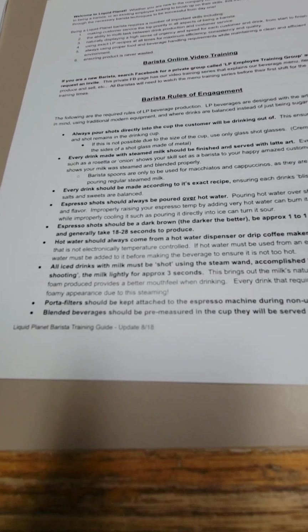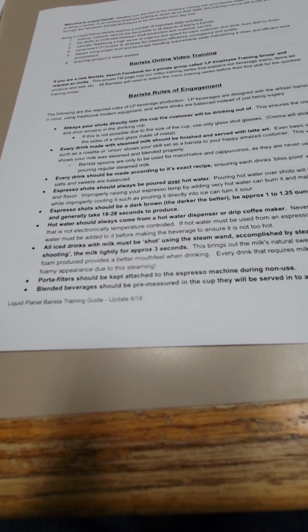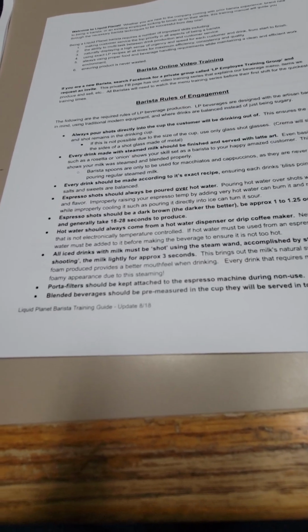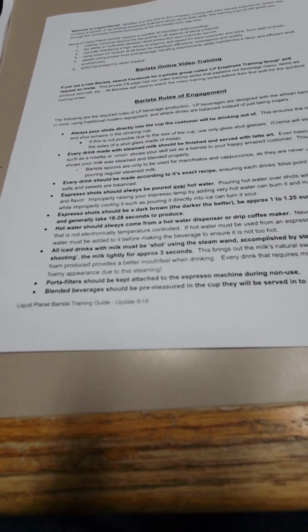every drink made with steamed milk should be finished and served with latte art. Now, we're not talking about ridiculously professional levels of latte art, but basic latte art, like a rosetta or an onion, shows your skill set as a barista. Customers are amazed when you can steam your milk properly and you can blend properly. The reason we want our drinks to be served with latte art is because, yes, it impresses the customer, but what it really does is it shows your skill set as a barista.